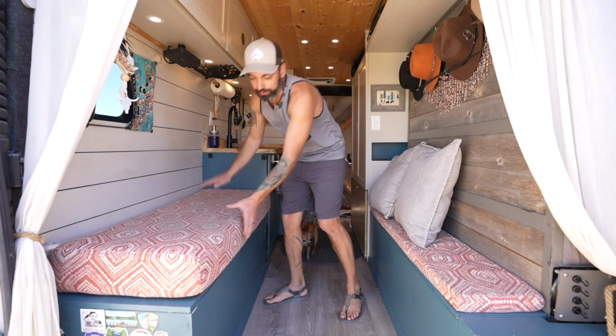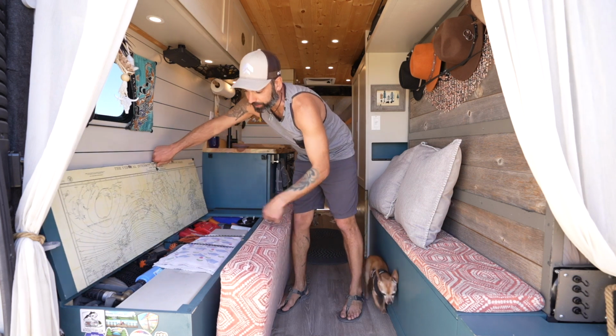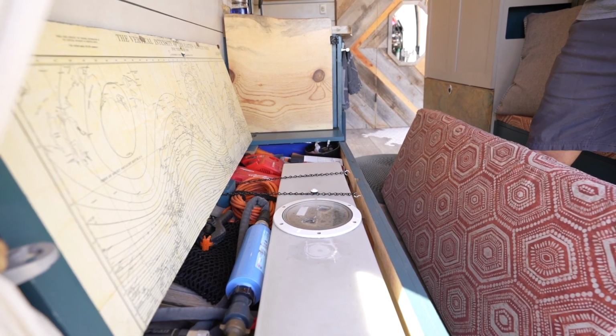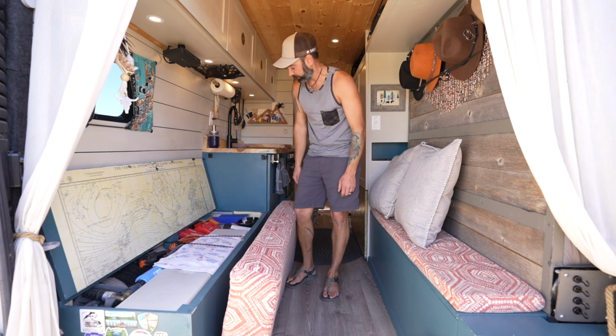All right, so this is our large bench. Underneath the large bench is kind of our utility closet. We have our 20 gallon freshwater tank. This is where we keep our hose and filters, just some tools and miscellaneous road repair stuff, as well as our Propex propane heater in here.